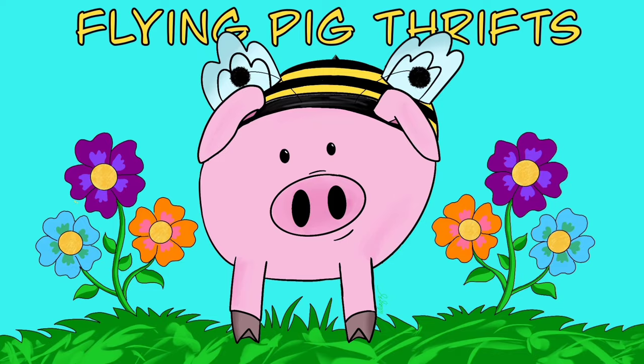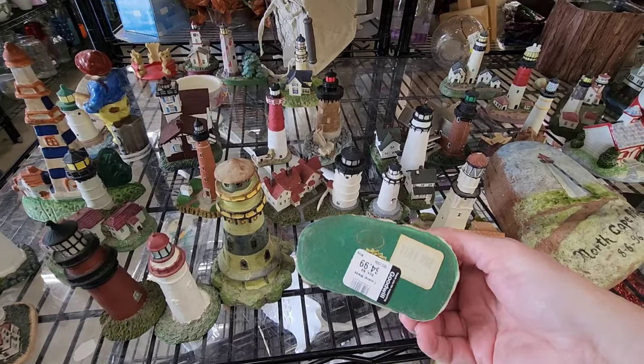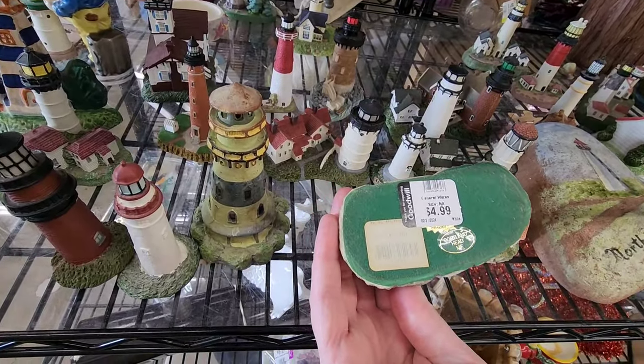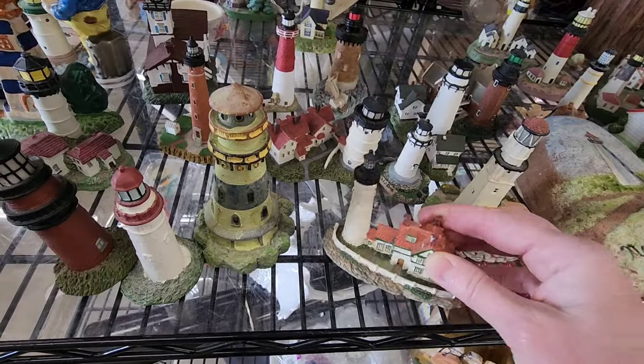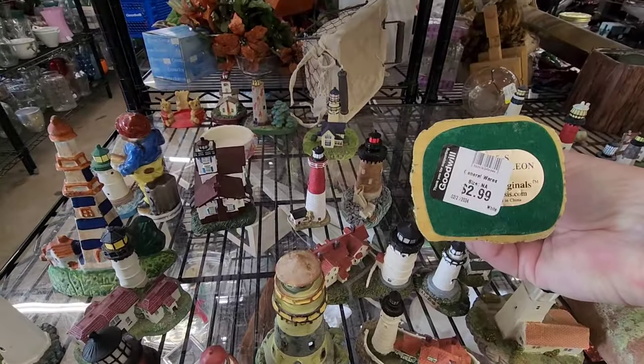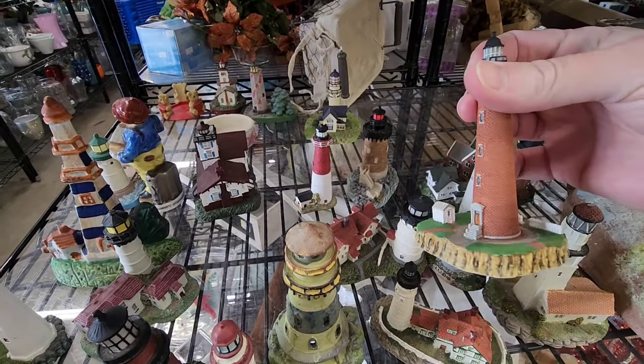Hi there. We are going to go to the Big Goodwill. This is the Goodwill that is located out on Route 30 or Lincoln Highway East. I refer to it as the Big Goodwill. I went around 12 o'clock on a weekday, hoping it would not be crowded. It was crowded and it got a little crazy, and we'll talk about that later.